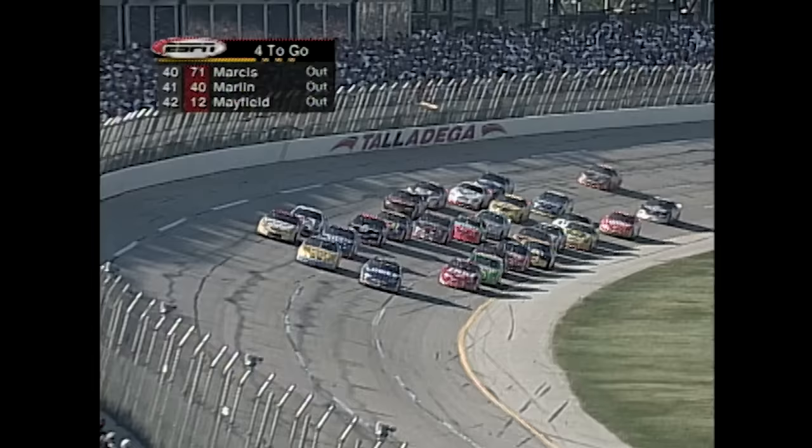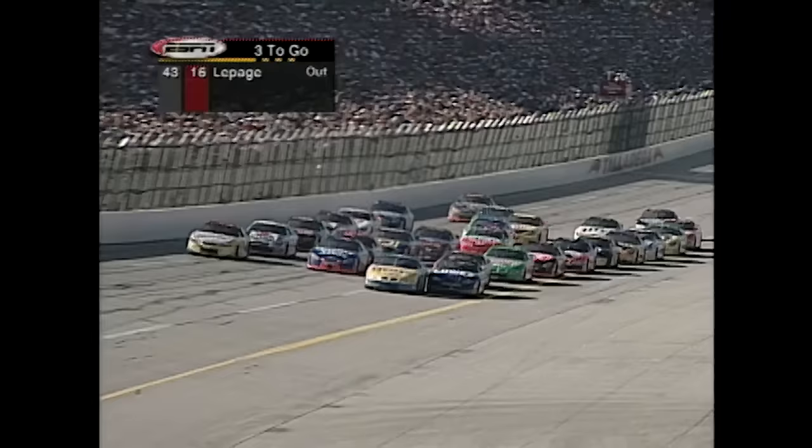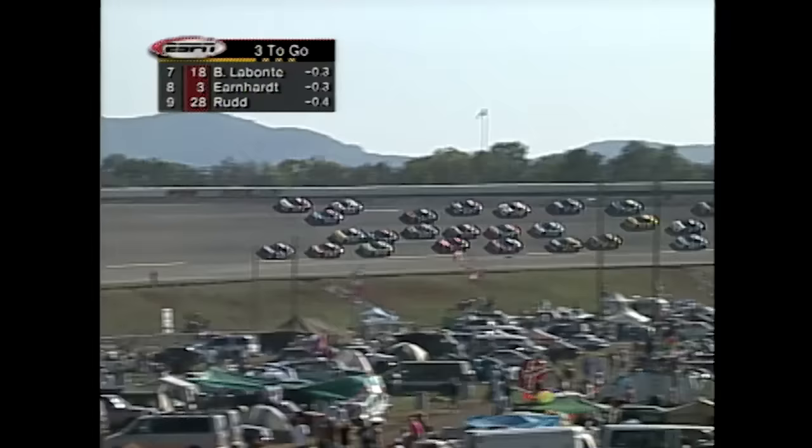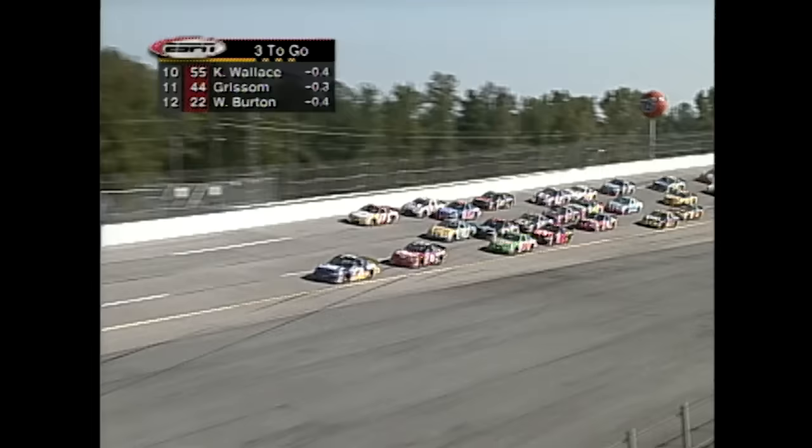Here comes John Andretti, the Cheerios Pontiac, flashing by. Oh, no, he's on the inside, John. He's on the inside. Now they're four wide for the lead. Well, for second it is now. Four abreast. Talking about first-time winners, Skinner trying to hang on. Earnhardt Jr. is a two-time winner this year.